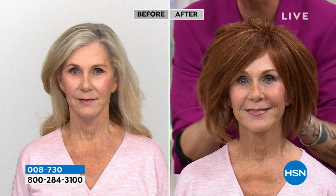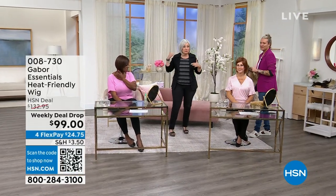Absolutely gorgeous. Now, remember, we can use our heat tools on this. So if you want to put a hot roller in the crown, you can. If you want to bend it under, use your flat irons, treat it like real hair. I love it. I love the piece. It's like that perfect bob that never grows out, that the cut is always perfect, the color, the roots never grow out.